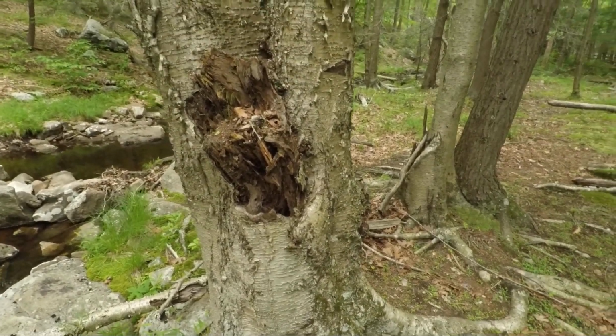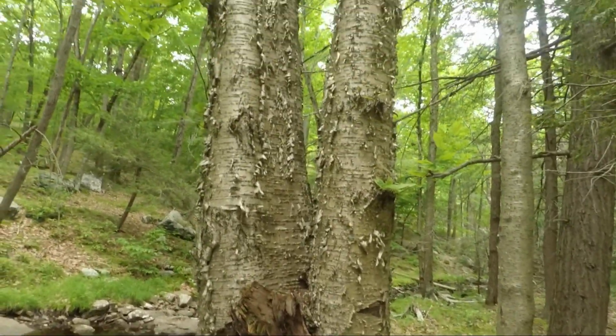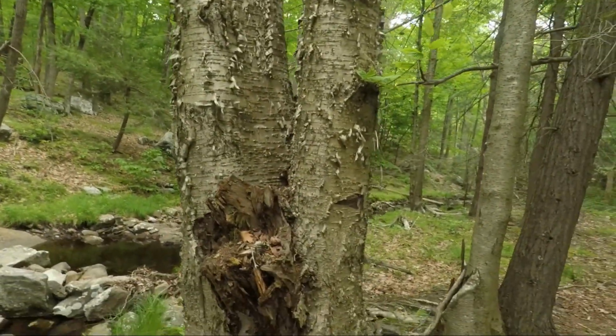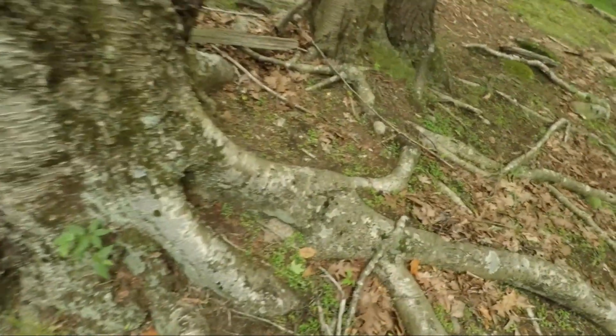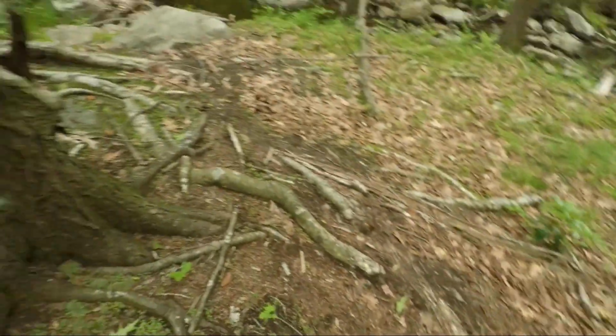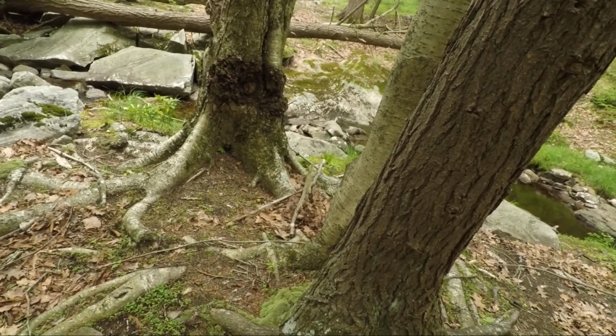Usually when you see them away from water, they don't really get this flaky, but this one's pretty flaky. The ones that get flaky are usually paper birches and white birches and yellow birches, but that might even be a yellow birch now that I think about it. I didn't think that the yellow birch had that same smell, but if it does, then yeah, you could chew on it. It's gonna do the same thing.